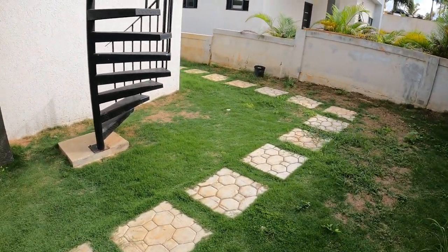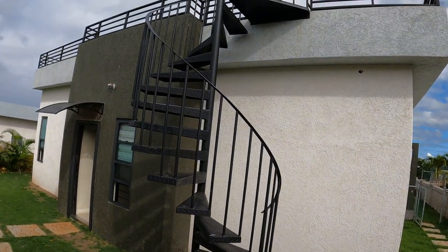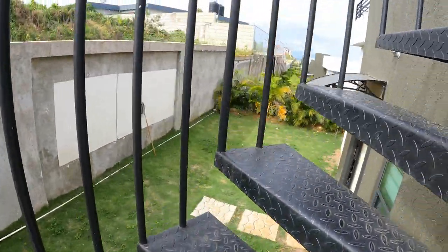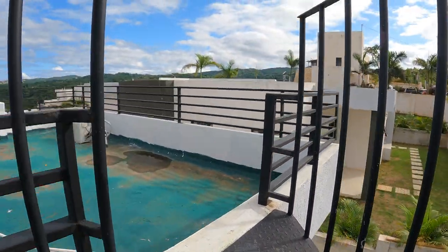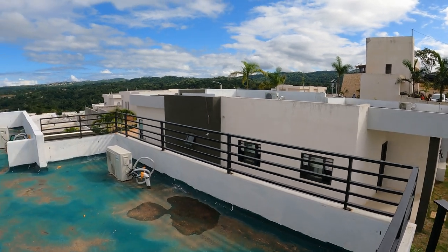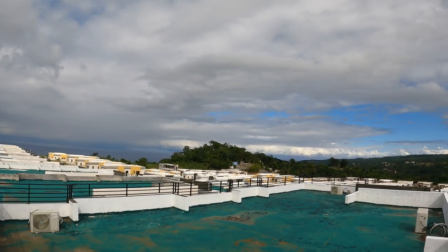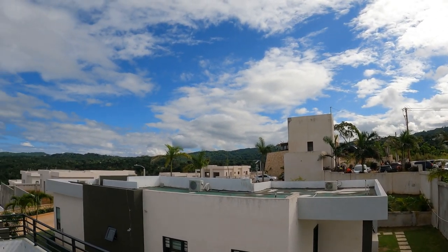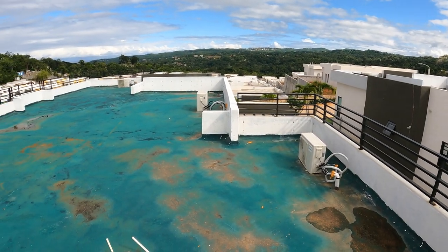All right, so I wanted to point out as well that with the three bedrooms, there is a spiral staircase that leads to the roof. So actually, let's go take a look at that. So let's see what the view is like up there. All right, so this is what we are looking like. This is a pretty decent view, guys. You can pretty much see throughout the community. And let me just get some of this view for you guys. And the condenser units for the AC are up here as well, nicely tucked away.